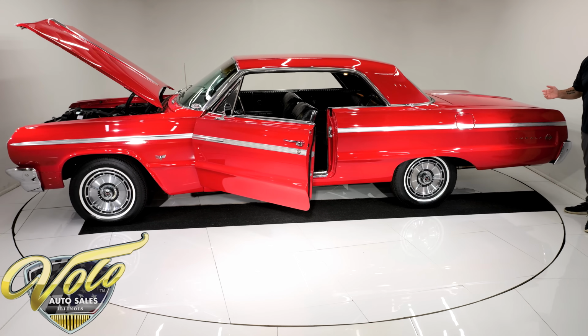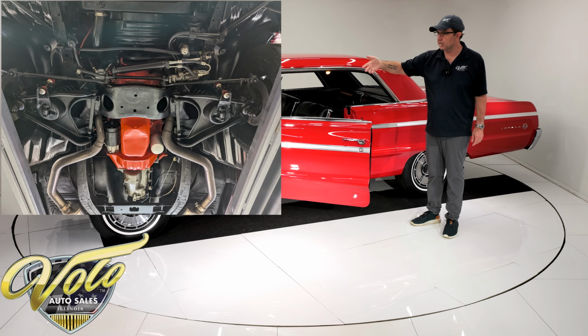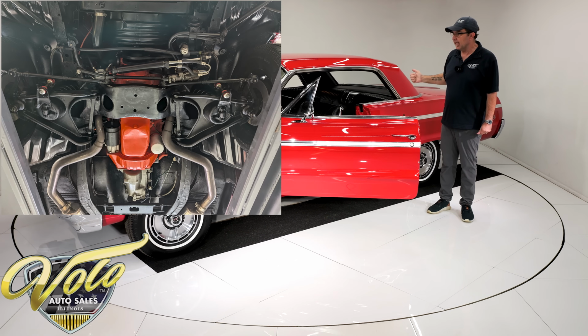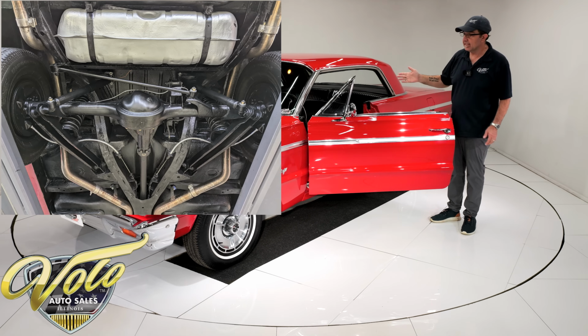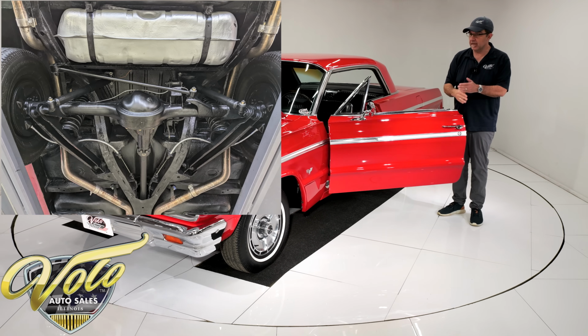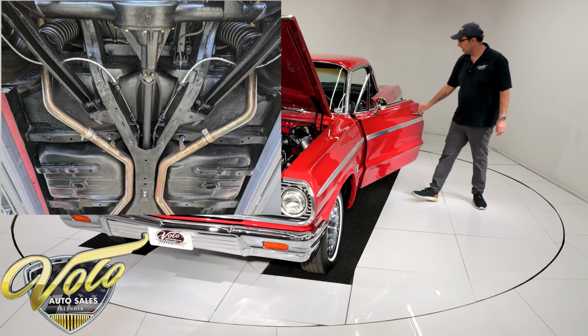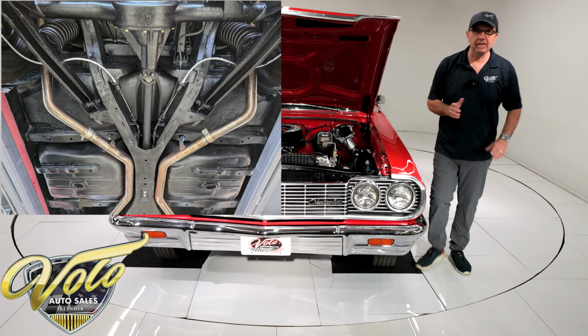All right, so the front end steering and suspension looks like it's been completely rebuilt. The springs, the shocks, all of it. In back, the shocks and springs look new. The exhaust, stainless steel exhaust. This has an X frame in the middle, and the exhaust is all bent to run very neatly right along the frame.